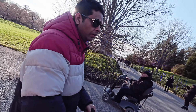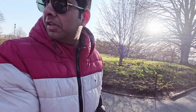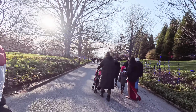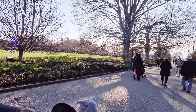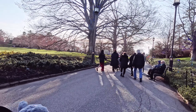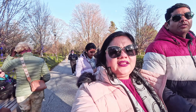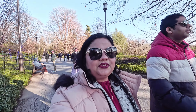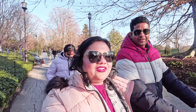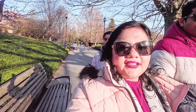This time we are not following any route. We're just going around. We already know where we have to go first. We are going to the indoor garden, the indoor light-up Christmas garden. We're going there right now to check how it looks. We're going to show you the best part over here. So let's go.